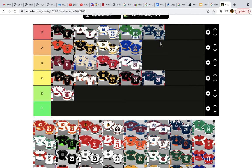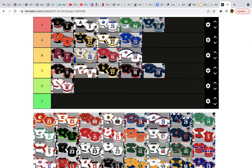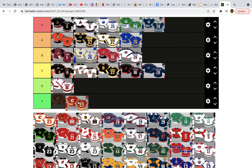It gives like a vintage look to it. Classic looking, and yeah, I'm not sure why they don't have this as a full time, but it's S tier jersey. Calgary, the Flames, another team that went back to 80s style.